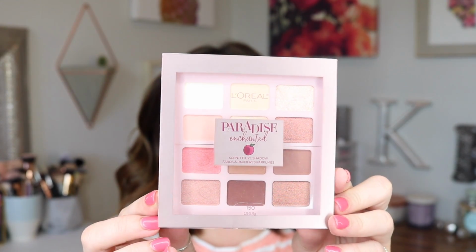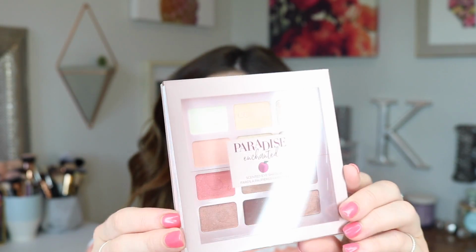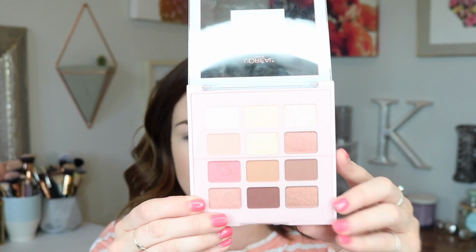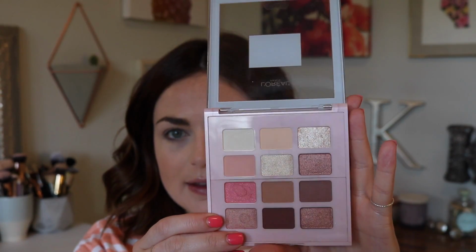All right, here is the eyeshadow palette. This is the L'Oreal Paradise Enchanted eyeshadow palette. Comes in this nice little simple square plastic packaging, and this is what the shades look like in here. I'm gonna just actually turn off the light here for a second, just so you guys can see more true to color what the shades are like in there. It looks like we have 1, 2, 3, 4, 5, 6 shades that are quite shimmery, one that's more satin, and then 1, 2, 3, 4, 5 matte shades. So I feel like that's a really nice variety there. Very dark now.